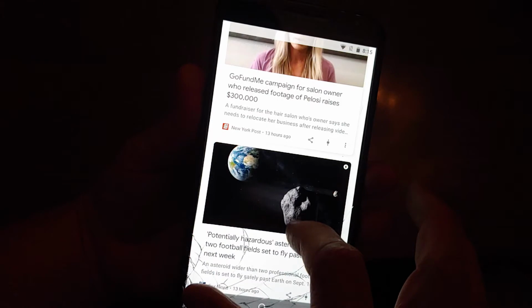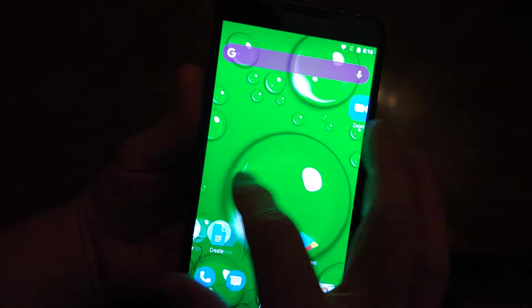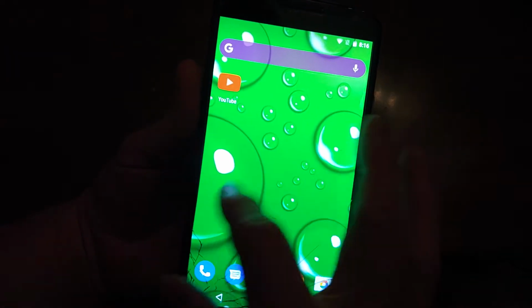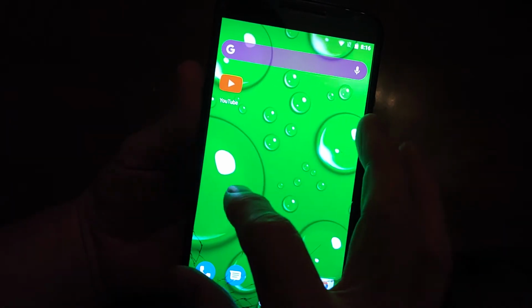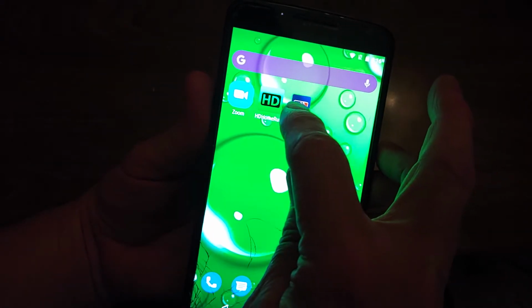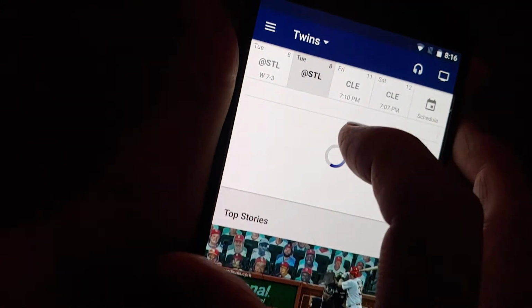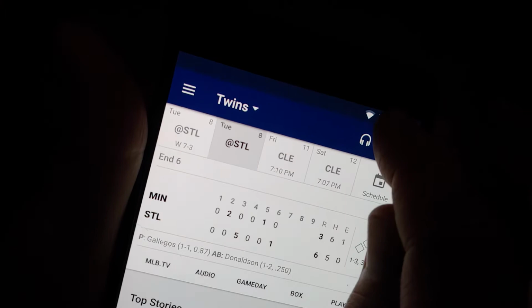But yeah, this has been just a really delightful phone. And if you wanted to get a CyanogenMod, which is one of the aftermarket Androids that wasn't designed for this phone necessarily, but it will work on it, it takes a little bit of effort to get that installed on there.